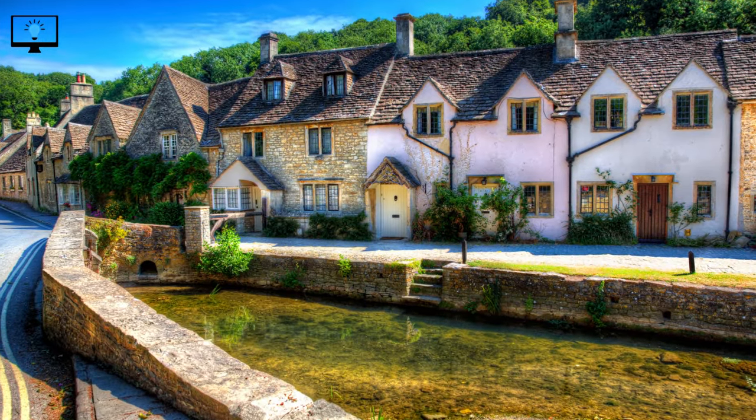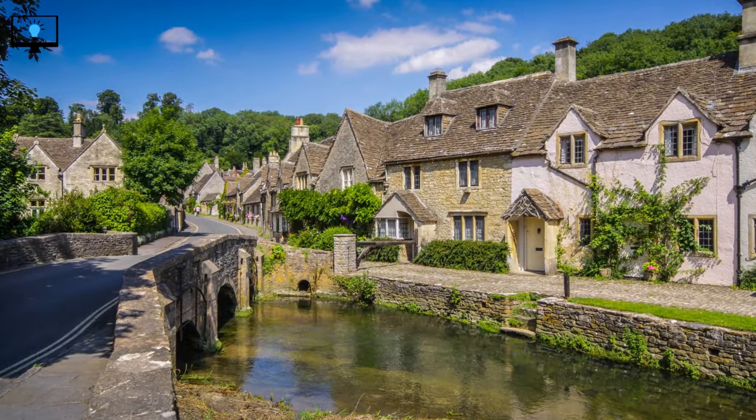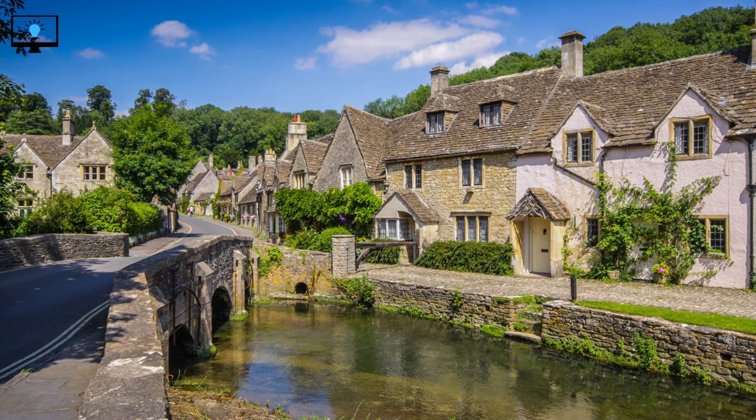That's right, we're diving into the enchanting world of Castle Combe Village in England. So, grab your virtual passports, because we're about to discover the irresistible allure of this picture-perfect destination.